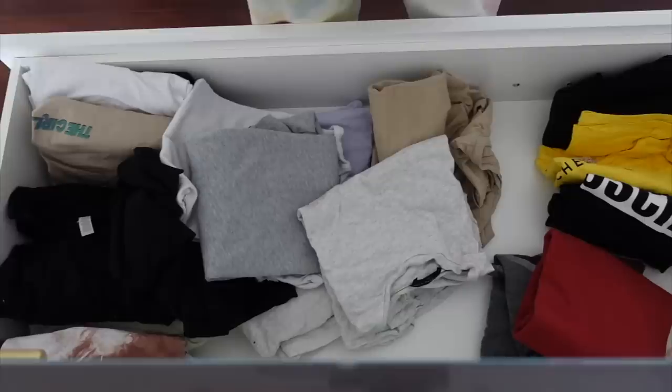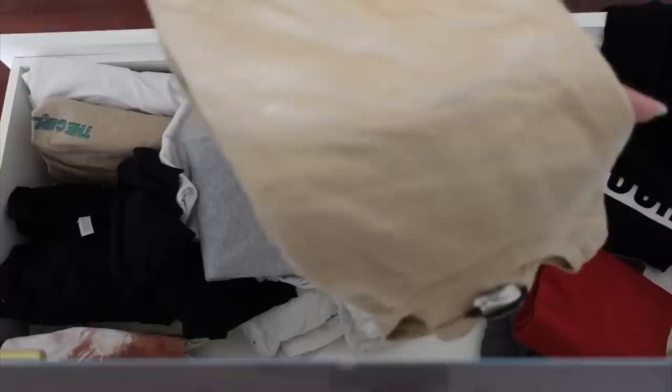This is a plain black shirt I'm definitely gonna keep. It's not that tight fitted. I'm gonna get rid of this shirt because it has a stain on it. I'm gonna let this one go. It was so cute for a while it lasted.